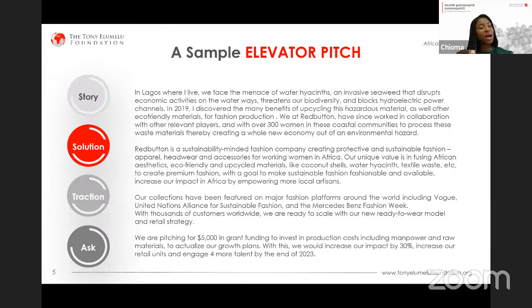We have tested how to use these recyclable materials to make fashion products. And that's how we've started to develop the product, right? So ensure that you are telling us your solution, your target market, and then the unique value of that product. That's what I've done in this small paragraph.